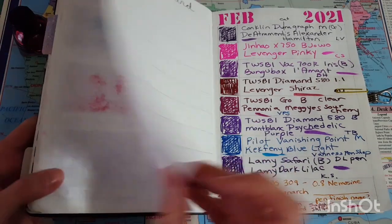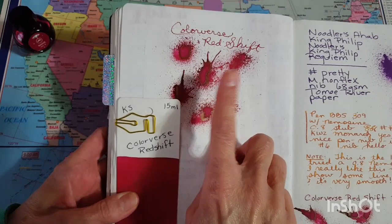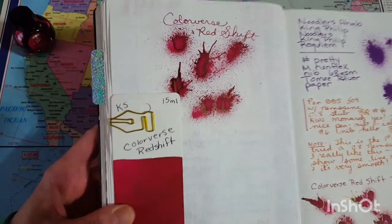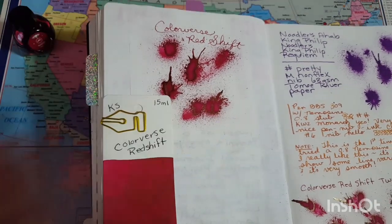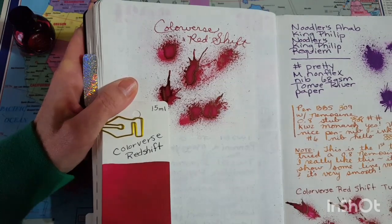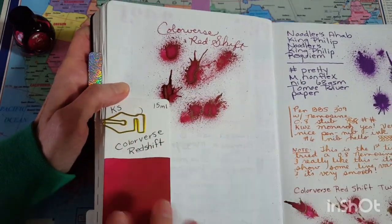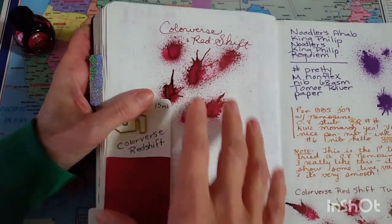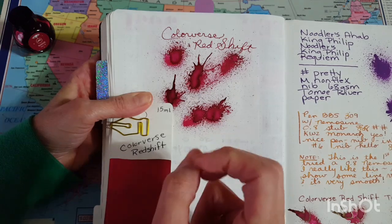Well, first I was going to show you, I had splatted around with that Colorverse Red Shift to see whether it was really the color I wanted, and oh, it is. It's just nice. It's some personal editing that I'm doing and some writing that I did, and I'm just enjoying it so much. It probably looks a little more intense red with the lighting here, but it's not quite maroon.